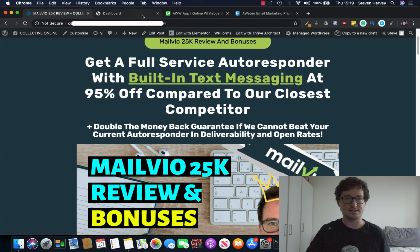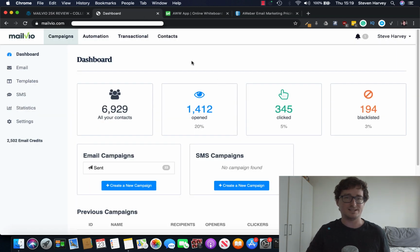So let me take you inside the Mailvio dashboard. So this is the dashboard. You've got all your basic statistics here on the front. It's very clean. It's very quick. Like I say, I use it myself, and I really recommend it for beginners because it cuts out a lot of the unnecessary features that maybe only more experienced people or big companies, enterprises, would need.